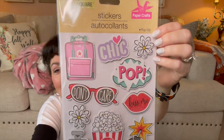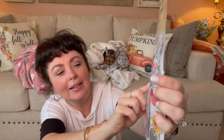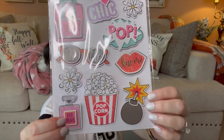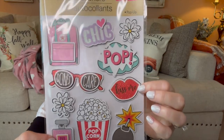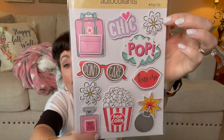Then this is near and dear to my heart, okay? This is all about popcorn. I love popcorn. Look at that. The luggage and the sunglasses. Don't care. The perfume, like the Daisy perfume, and the lips, and then all that wonderful popcorn. That would make such an adorable spread.